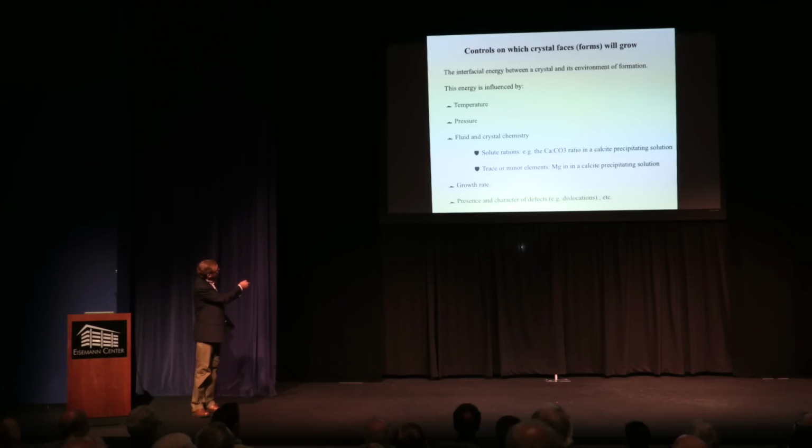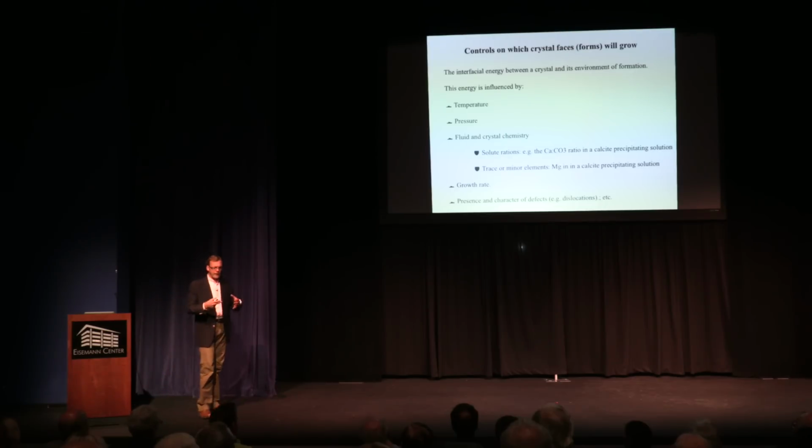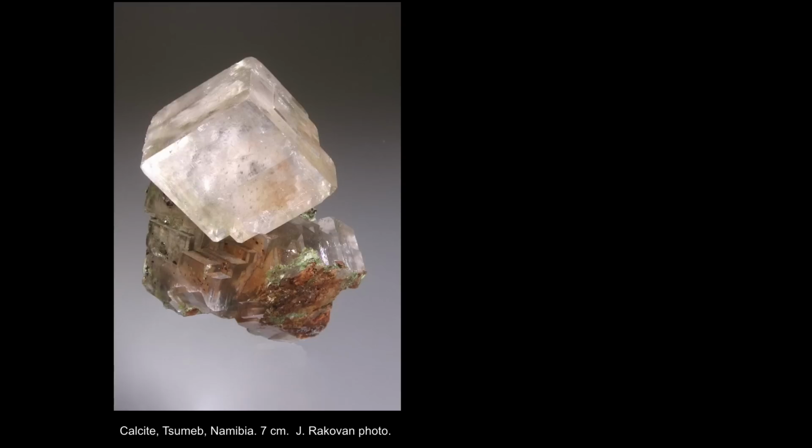As an example in terms of fluid chemistry, and I want to point this one out because we see it in the field very often, but it's also well recognized in the laboratory. And actually the mechanism by which this occurs has been determined experimentally. I'm not going to get into it, but I'm going to show you a beautiful correlation between chemistry and morphology. For example, if you grow calcium carbonate from a solution with dissolved calcium and carbonate ions, and you do that in a pure solution at room temperature, the morphology of your crystals is dominantly going to be a rhombohedral crystal. For example, this is a rhombohedral crystal from Tsumeb, Namibia. This is the morphology that you would get if you do that experiment.